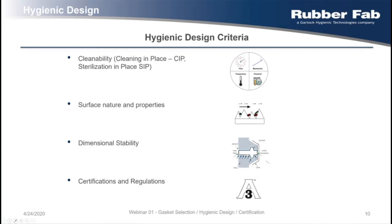So we at RubberFab categorize the hygienic design criteria in 4 main points. The first point is the cleanability, especially cleaning in place and sterilization in place. The second main point is the surface nature and the properties of our surface. Next up is the dimension stability of our gasket when in the process, when in the flange, and the certifications and regulations. So we want to talk now about the first 3 points, and certifications and regulations is a separate point because it's so huge, because of all the different standards, regulations, 3A, USP, FDA, and much more.